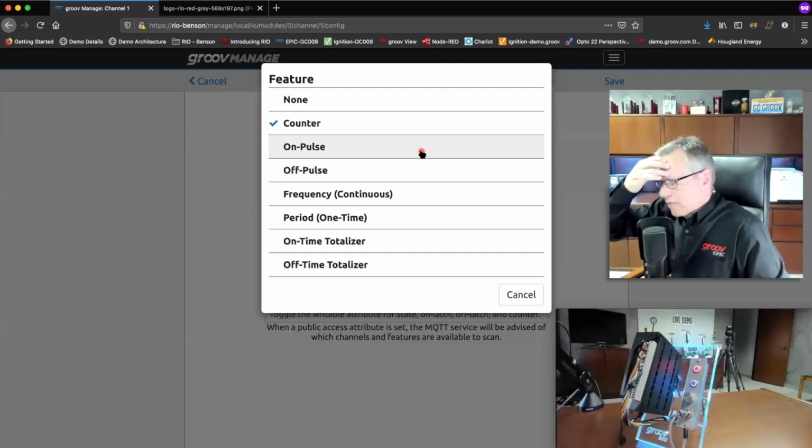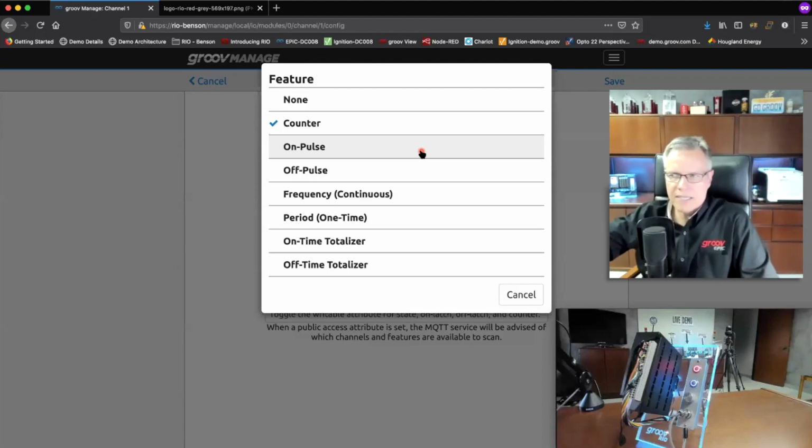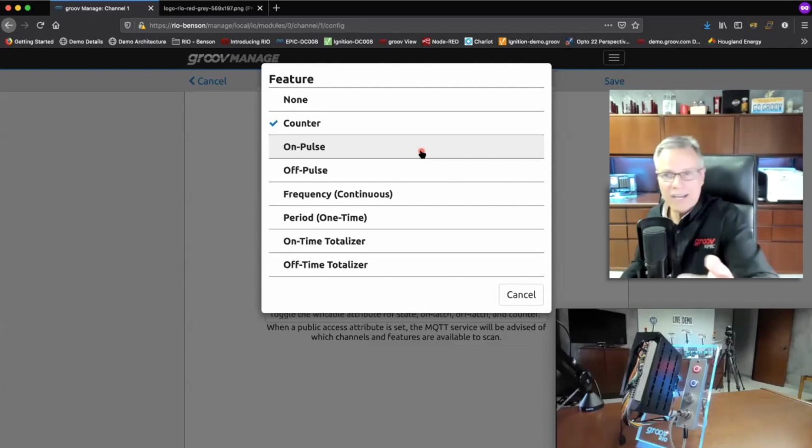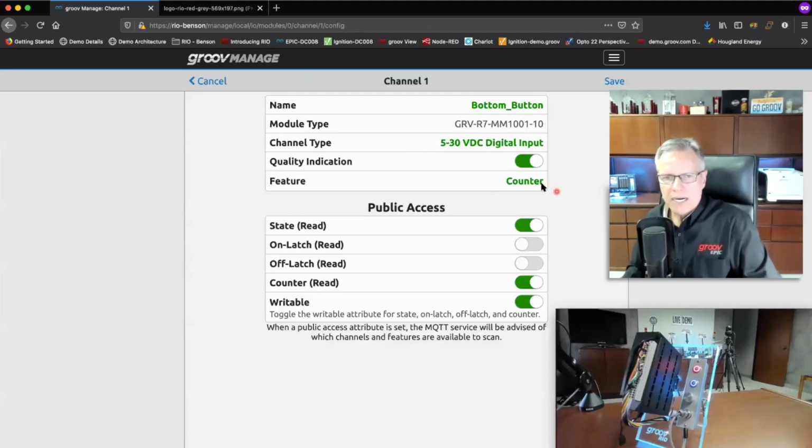I mean, think of it this way. I could have a dry contact, say on a motor or a pump, and I want to know the runtime of that and keep it totalized right at the RIO device. I can do that right here. Channels 0 and 1 support those advanced features. And once I select the feature, it now has that personality.